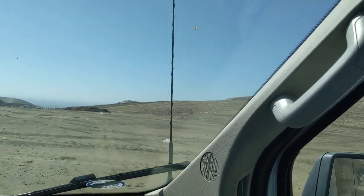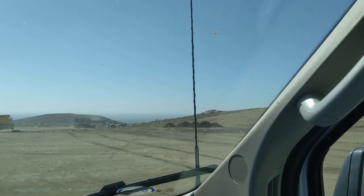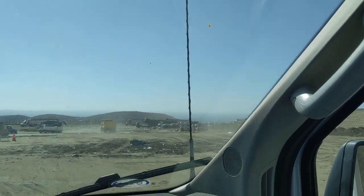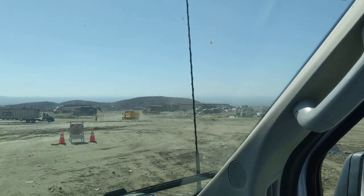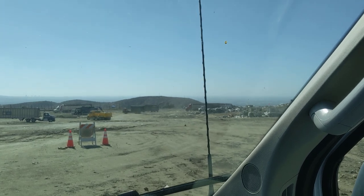Right. Is there a lot of fauna around this area? They all kind of go away. There's a lot, actually. We've seen mountain lions here, and coyotes, deer. Wow. Do they stay away from the active dump, or not? Well, they won't come out here during the day, but they're definitely around. So here's the trucks.